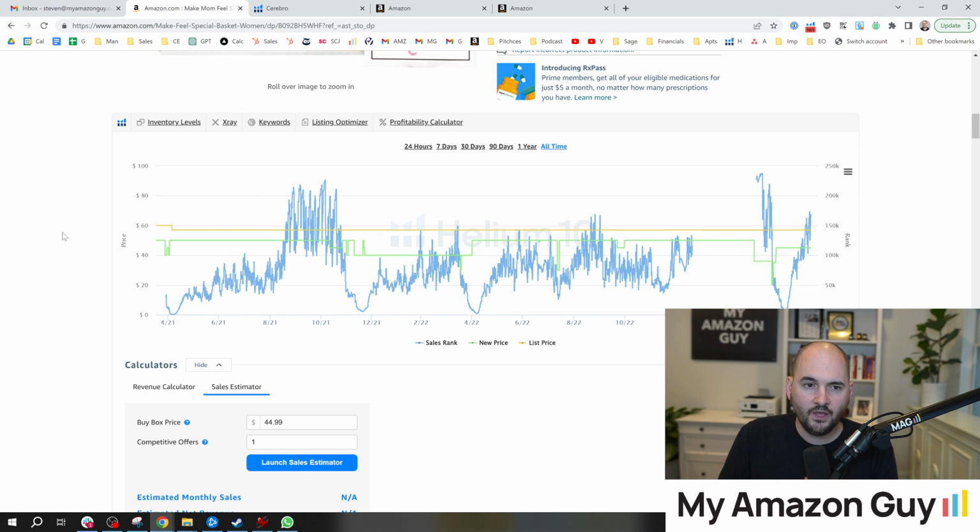So this is basically a BSR tracker. There are several tools out there that you could use for this. One of my favorites is Helium 10. It's a Chrome extension. You can load it here. And I've hit the all-time button. So what I am going to point out here is that the product is very cyclical. You'll see big spikes, and it's like golf, so the lower the BSR, the better.